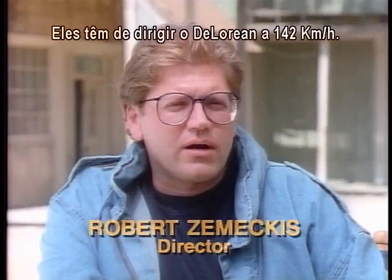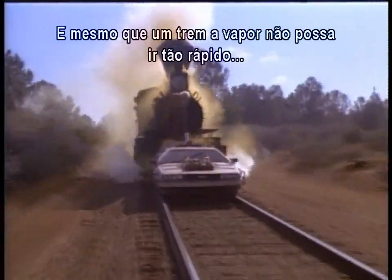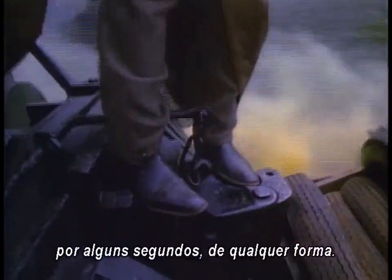The Doc and Marty have a very simple problem. They have to get the DeLorean up to 88 miles an hour, and even though a steam train can't go that fast, the Doc, being a man of science, figures out a way to do it for a few seconds anyway.